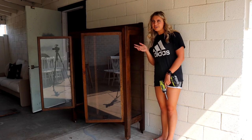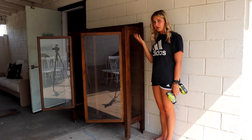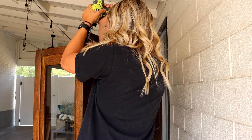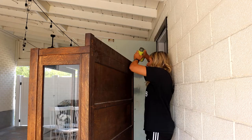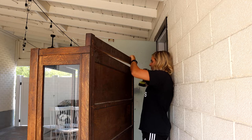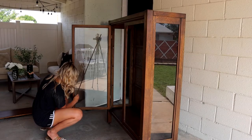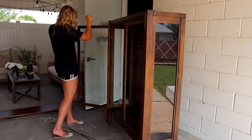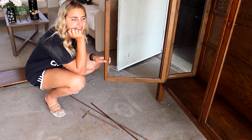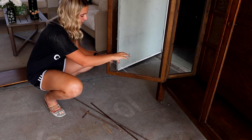Okay, I'm not sure if you guys can see this, but I want to take off this piece up top, and I can see the screws in it, so hopefully it's super easy. We'll see. And that's what I was afraid of. I just broke the glass. Figure it out. We'll figure it out.